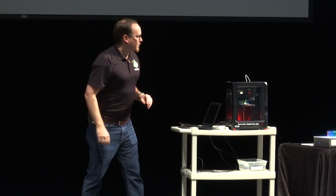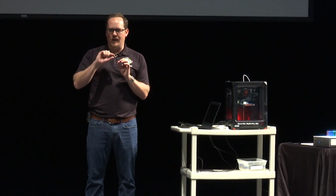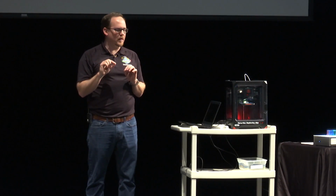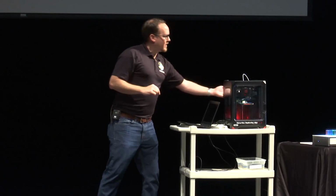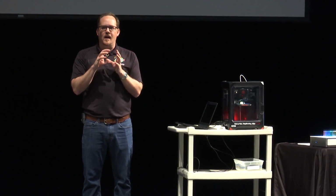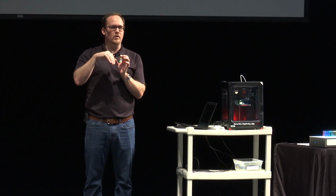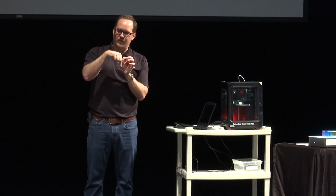And so there's a spool back here, and that spool has plastic, like a wire of plastic, and that's called filament. And that comes up to the top of the machine here, down into an extruder. And that extruder's job is to heat up the plastic and melt it into a liquid so that it can get pushed out of a nozzle.